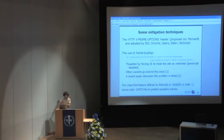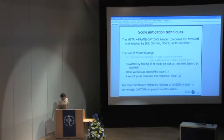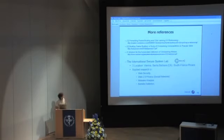I have to say that there are some ways to get around this frame busting protection, and there is a good paper that has recently been proposed, reference 2, that analyzed the top sites of Alexa and gave a summary of whether or not these sites implement frame busting techniques and how to get around them. Then there are a lot of variants of this frame busting code that are described here in reference number 1.